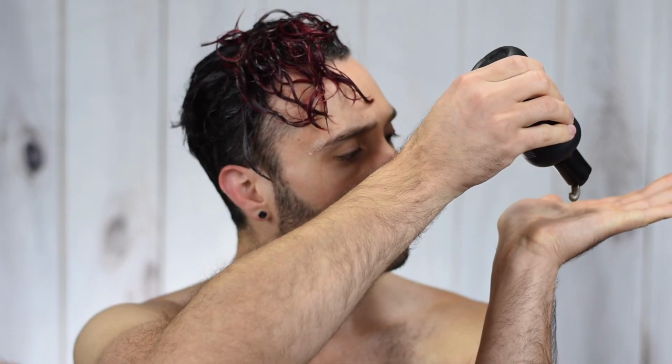So we're starting out the demo with a couple-day-old hair that just looks gross, let's be real. It's got oil and product in it, and it's gotten wet, so my curls just look yuck. So definitely in need of a good wash.